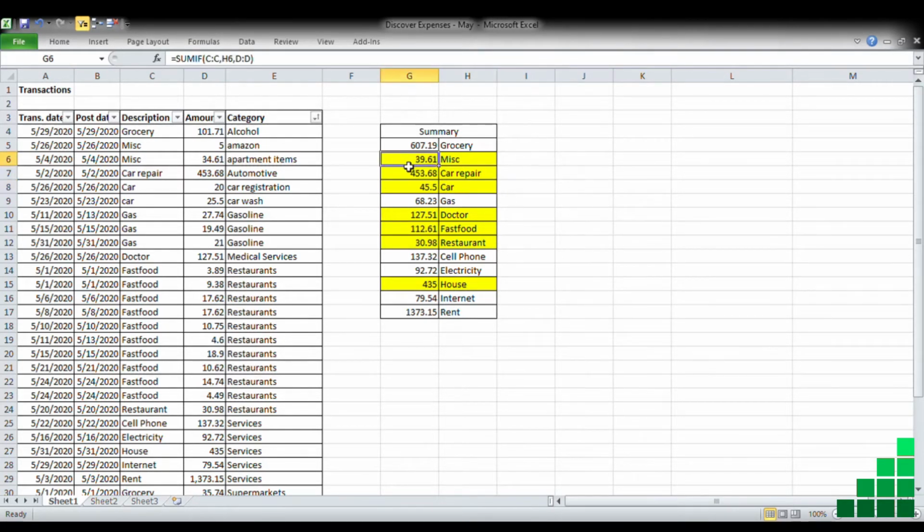We spent about $40 on stuff for around the apartment. This was just from Amazon and just Target, I think. We spent nearly $500 on our car. We had a car repair. We also washed both of our cars and did a registration renewal. So those all together totaled almost $500.